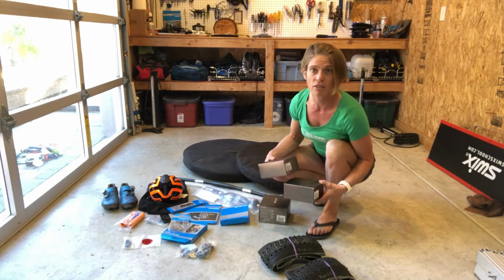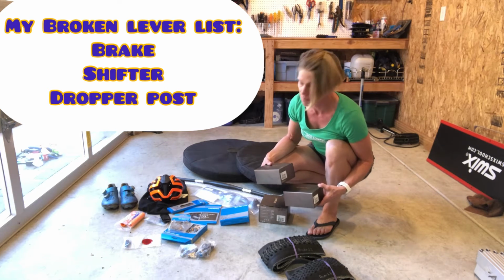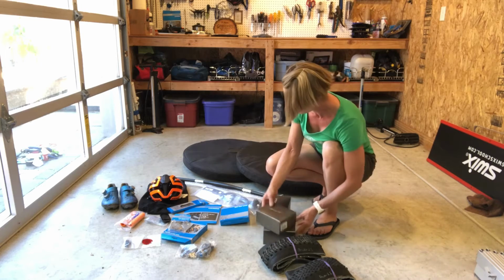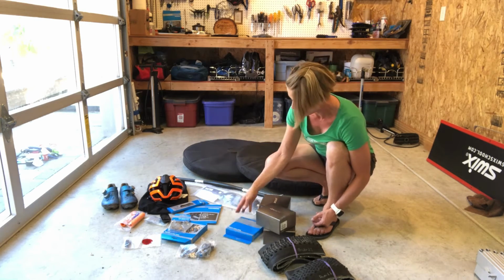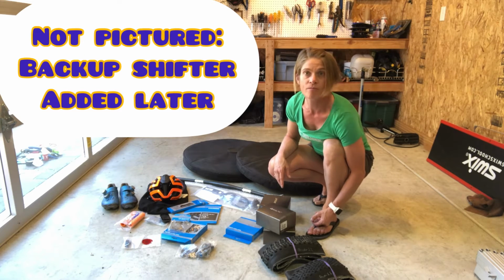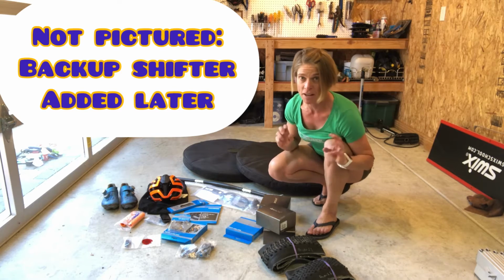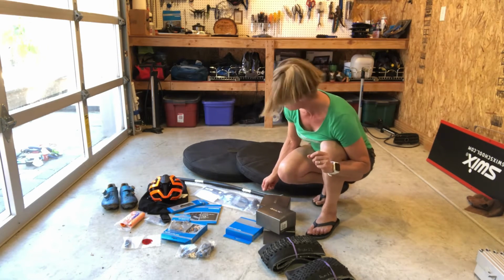I have broken levers many times in races, a brake lever and a dropper seat post lever. So I'm bringing backup brake levers, both left and right, and a backup seat post lever, just in case I snap them off. I only have to get through the day. I can get them new ones put on the next day or that night.